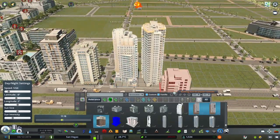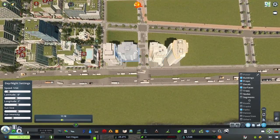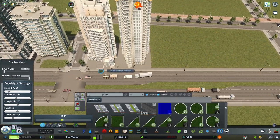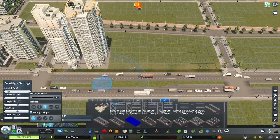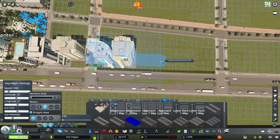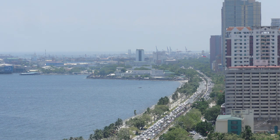Now, if you're not familiar with where I'm taking inspiration for this build, Magayon is a City Skylines series loosely inspired by various Southeast Asian cities. And now we're taking a lot of inspiration from the Philippines, Manila, and specifically Manila Bay. So this is inspired by Roxas Boulevard in Manila.